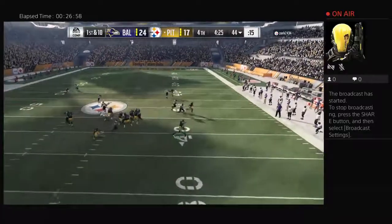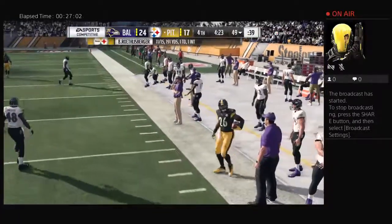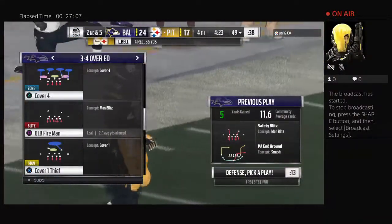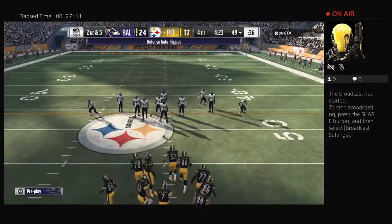They go play action with Roethlisberger. They'll roll him out right. That's complete. It's Bell. And he's out of bounds just before the midfield stripe at the 49. 5 yards on the pickup, and it'll bring up a 2nd down.